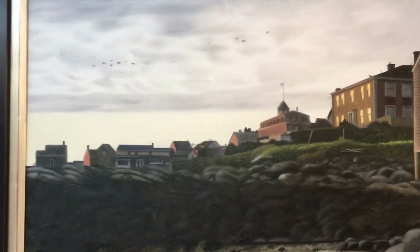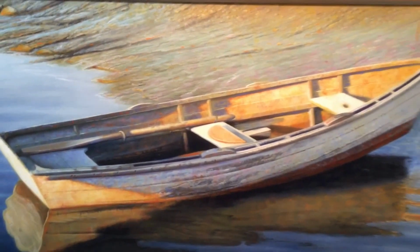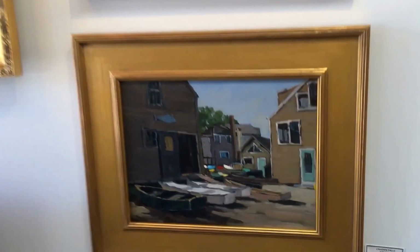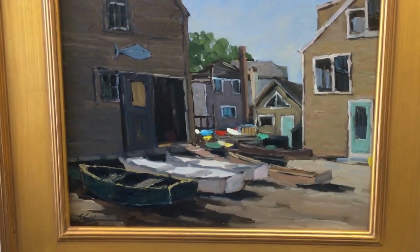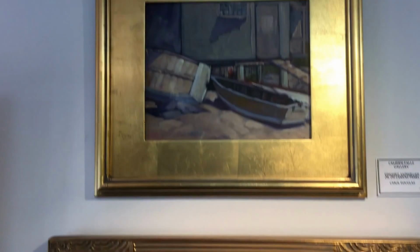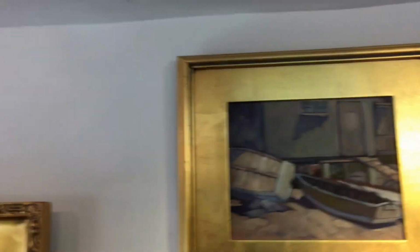Todd will be the featured artist in our next show called Afloat, of his small boat studies, Almost Afloat. Fish Beach again by Todd. Here's a stack of three of the Fish Beach area. Stefan Pastuhov's, Stan Moeller, and Carol Douglas.